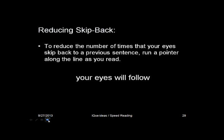But what do you do? The pointer or the finger moves at the pace that the eye is accustomed to. We need to reverse this process. Take a look at what I'm doing. I'm moving the mouse pointer along the text here. To reduce the number of times that your eyes skip back to a previous sentence, run a pointer along the line as you read. I read whatever was being pointed at.